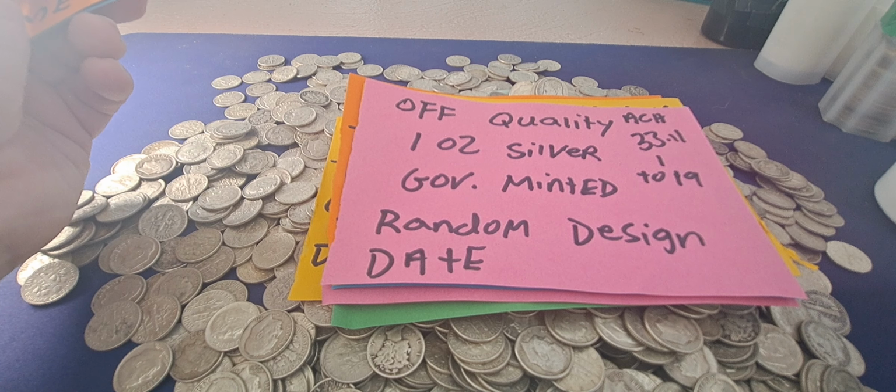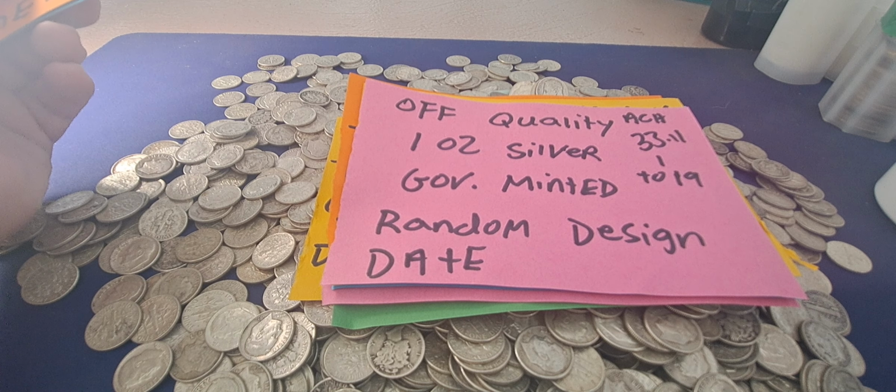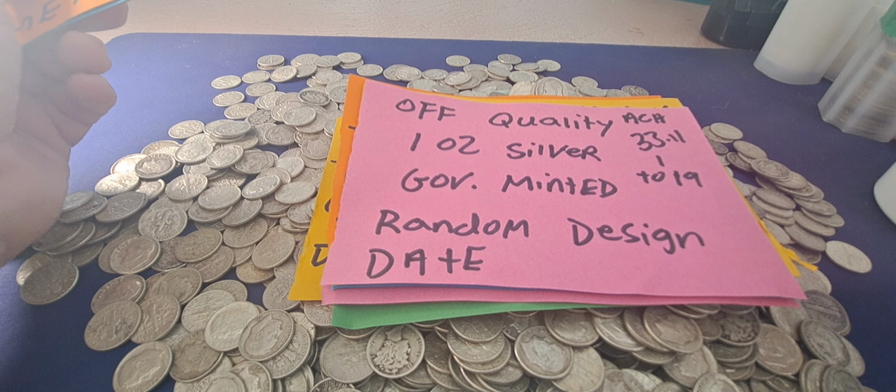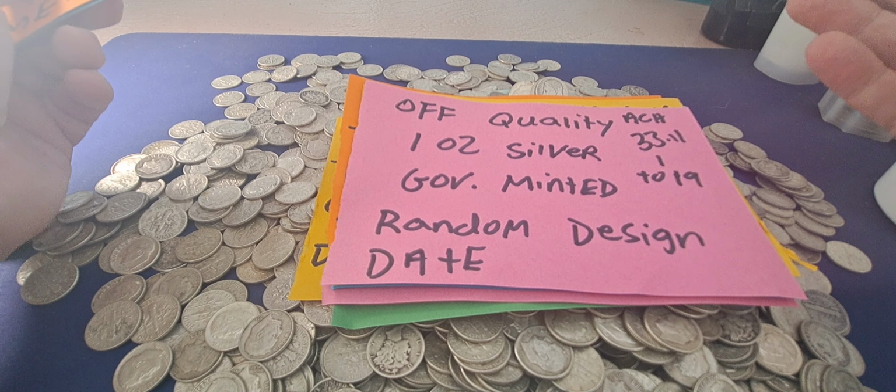$33.11, 1 to 19. You buy more than 19, the price goes down just a tiny bit. That is not a bad deal, really, if you're looking for off quality, not BU coins at all. Good way to stack some silver for a cheaper price right now. I highly recommend you check them out.